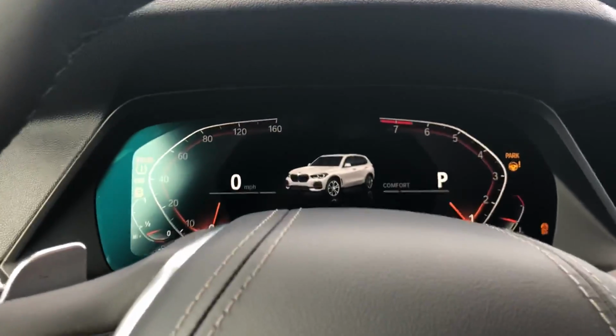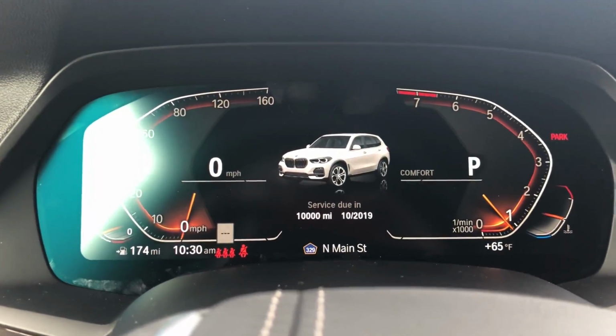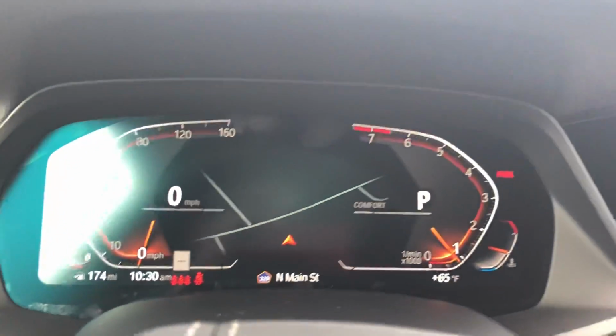Alright, so some big differences you're going to find: if you see right up ahead, you now have a full digital display with map. You can change what's going to be displayed on this display here.